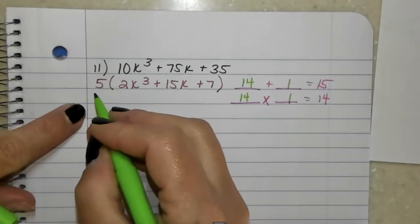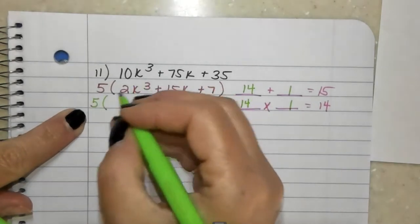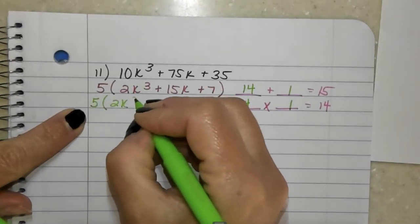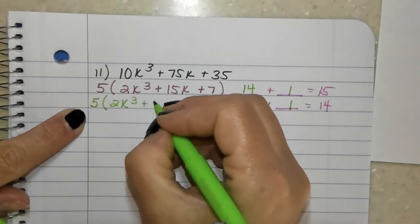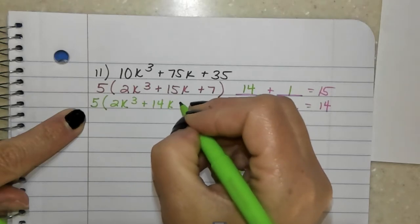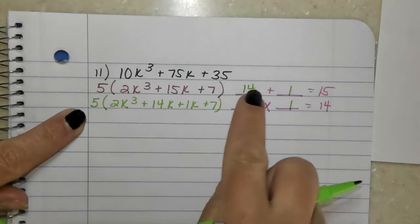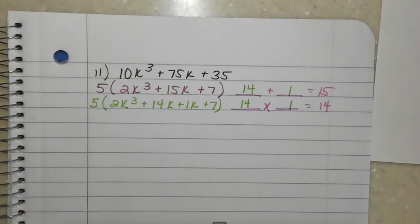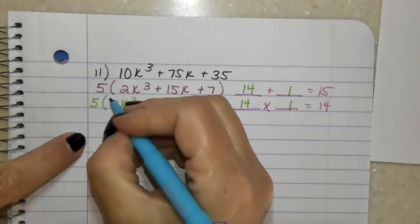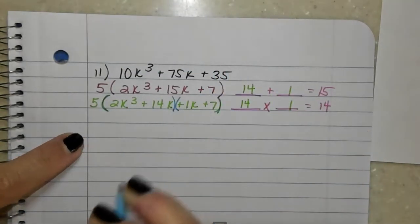So, the 5 comes along for the ride. I have 2k³ plus 14k² plus 1k plus 7. Right? There's the 14 and the 1. Four terms is grouping. So now this and this, and this and that.